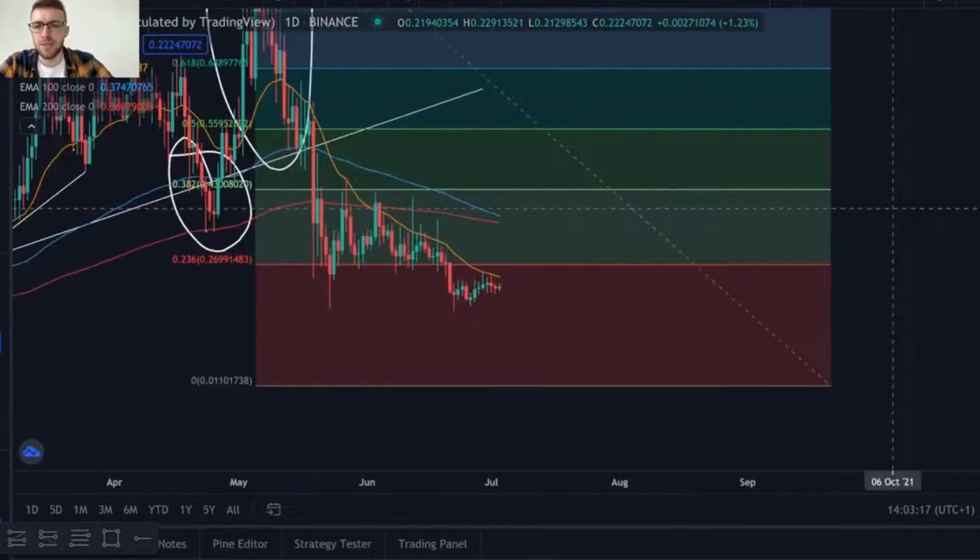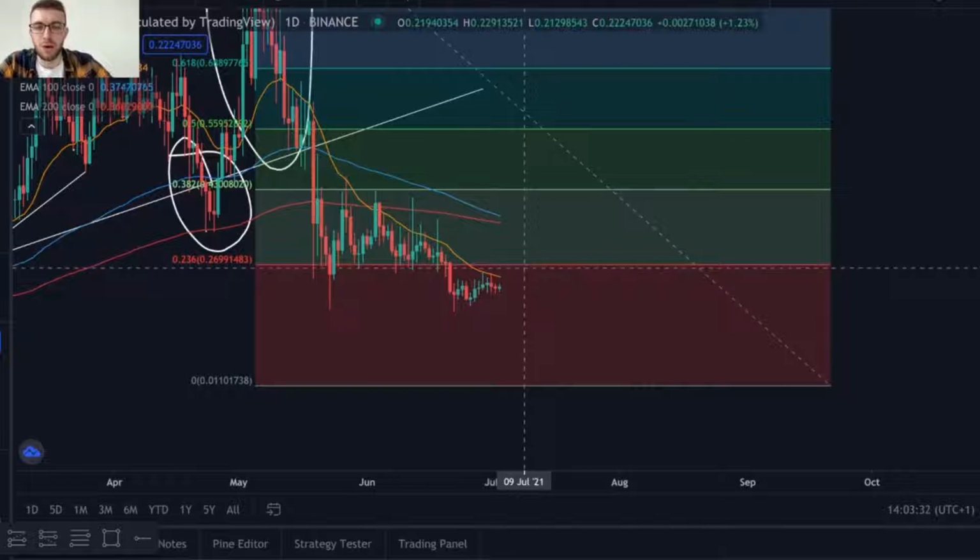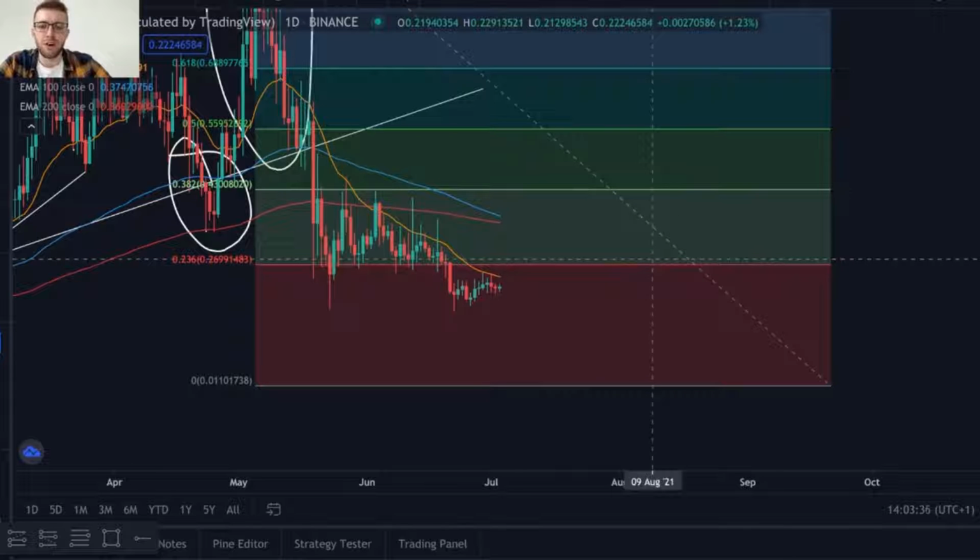You can see here right now, UTrust was pretty much range trading between these two levels here, between the 0.23 and the 0.38 region, which is quite important. And on top of that, it's currently trading between the 0 and the 0.23, which is also really important in there as well. So it has broken that important level, the 0.23 level, for the current time.